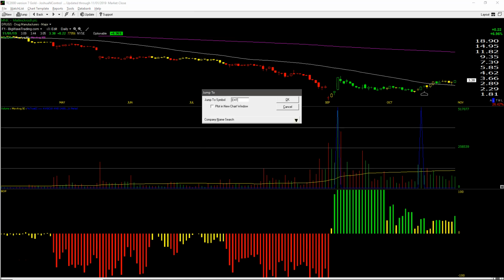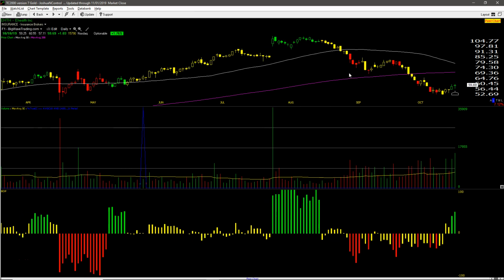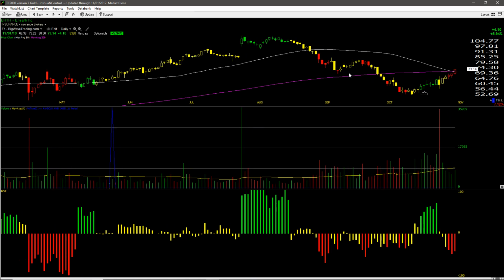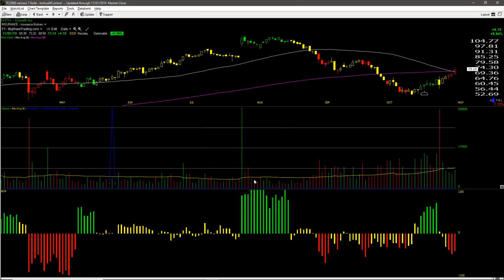Not bad. EHTH, here's a stock I bought ahead of earnings. Very risky. Whew, paid off. No harm, no foul. And like I said, there's a checklist I go through that includes looking at the float and other market technicals that I'm not going to get into. That's for members only. But 22% gain in a very short amount of time. And there's more.